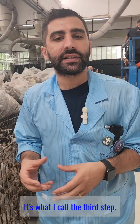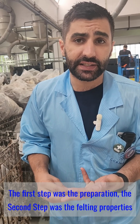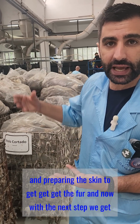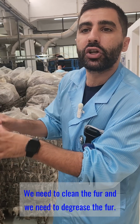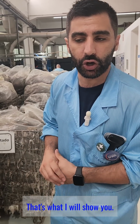It's what I call the third step. The first step was the preparation, the second step was the felting properties and preparing the skin to cut the fur. And now in the third step, we get the fur, we need to clean the fur, and we need to degrease the fur. That's what I will show you.